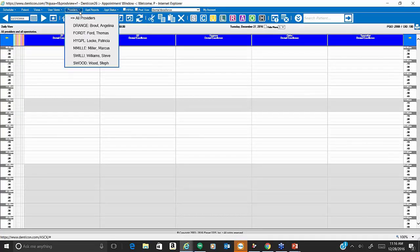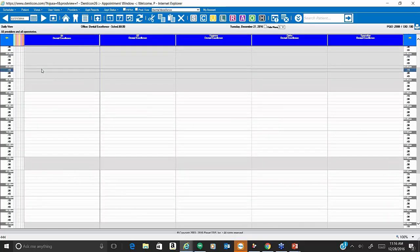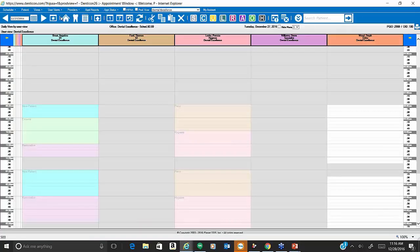Now, when I do select all providers, notice that it looks a little bit different. This says all providers and all operatories, which is my office hours. It does not let me see my provider understanding. The header of each of these columns looks different. That just means all bright blue is just when my office is open. I really, again, want to see exactly what I should: my Dental Excellence provider schedule. Perfect. All right. So that's a wonderful way to maneuver around.